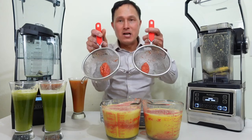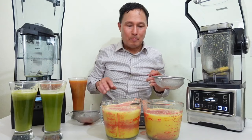So in this case, neither blender was perfect. That being said, the Kuvings did a much better job. Let's weigh the pulps that are left over to find out how much pulp each blender left. All right, so first we will do the Vitamix.